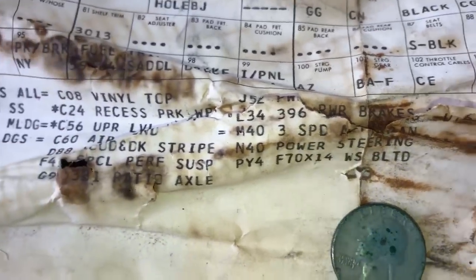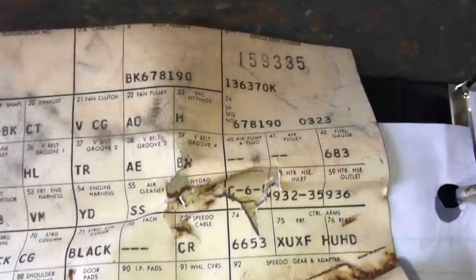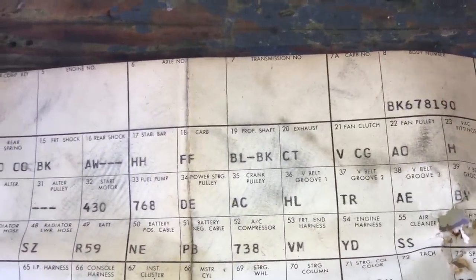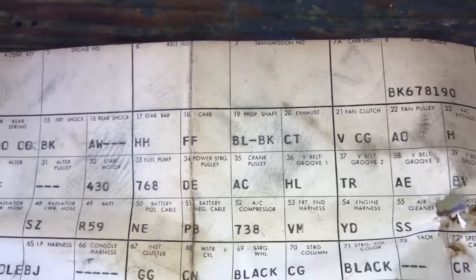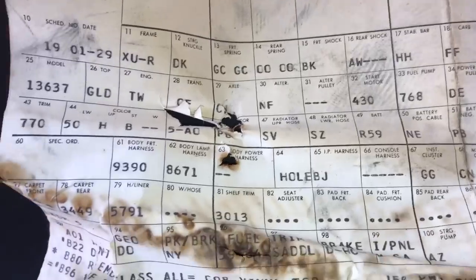M40 transmission, N40 power steering, air conditioning, SS 396 conversion, and there is the 678190 that was on the CalTac for the body number, and the last 6 of the VIN 159 335, and so forth. Blue and black stripe, which would have been the designation on the drive shaft, which is correct for an L34 automatic. FF, the carburetor is still here, dated the 7th day of 1970.